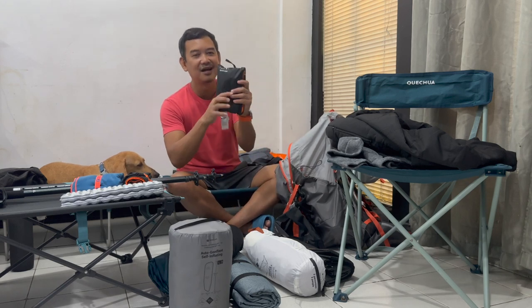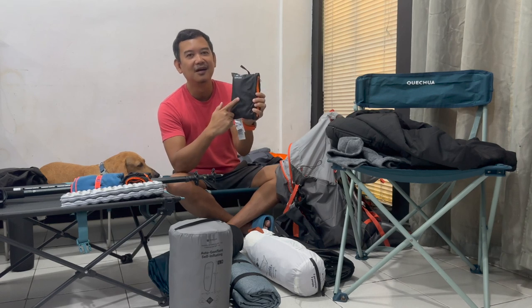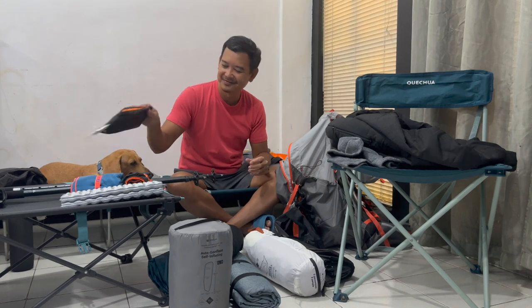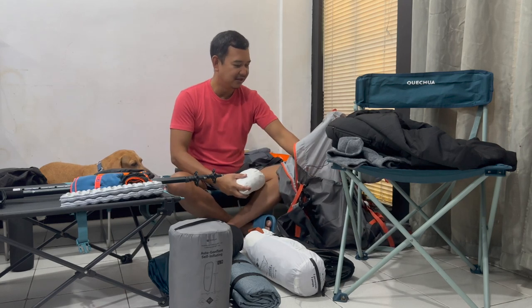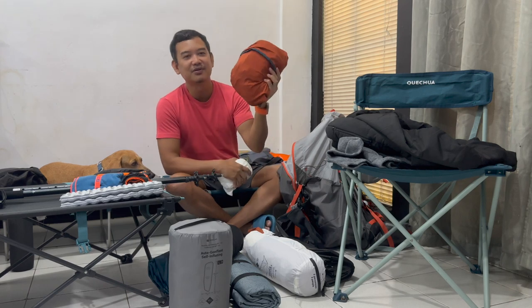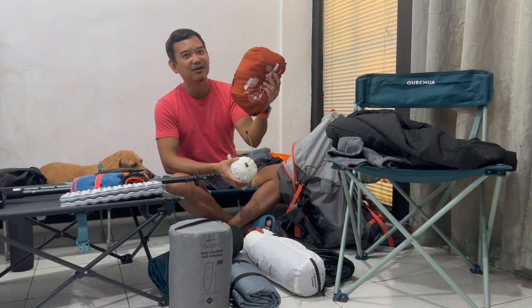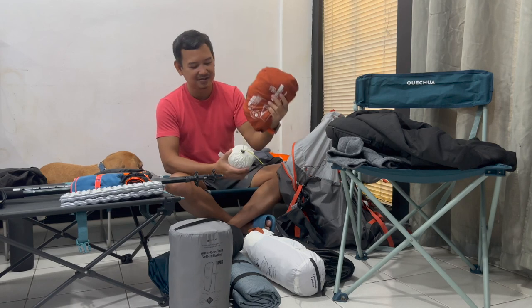And this one, nagamit ko to during the storm recently, itong raincoat, no? Waterproof siya. Again, very useful. And this one, actually partner tong dalawang to. This is a one-person hammock. Okay? So, if it's possible, meron kayong pag-installan, you can use this.